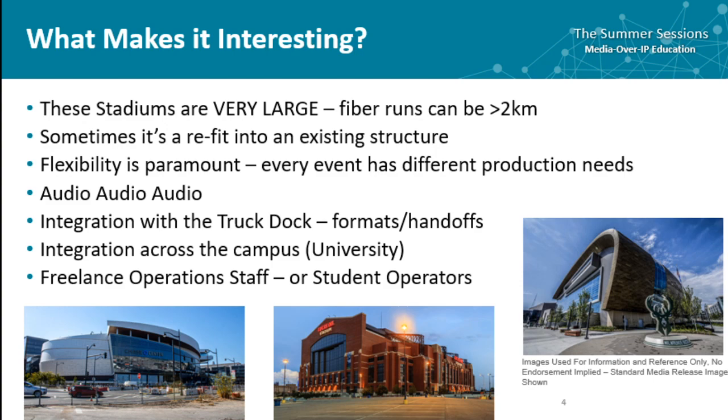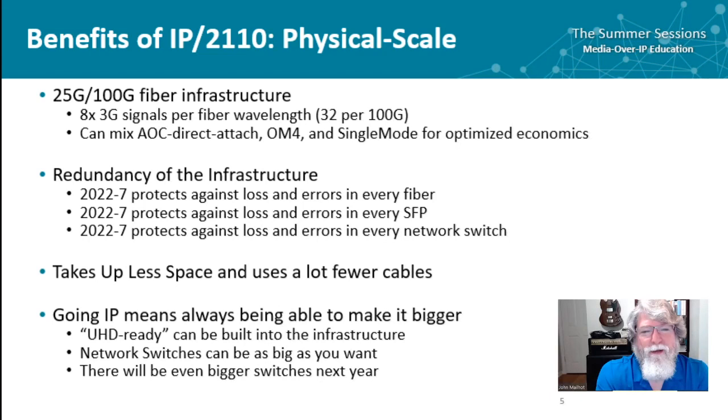So why 2110? How does 2110 help you here? Well, the first way 2110 helps you is that everything's on fiber to begin with. So you can fit 8 3-gig signals in a fiber wavelength, you have 25 gig, you get 32 and 100 gig. So suddenly you take a single 100 gig connection over market optics to one of these remote parts. Maybe you take a single 100 gig or a main and protect pair of them over to the field hockey venue. Well, you can buy SFPs at 100 gig that have 30 kilometers of reach. Okay, 30 kilometers will cover most needs, even in a pretty large college campus.